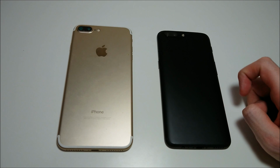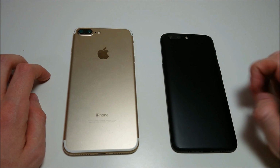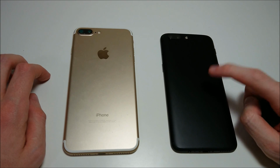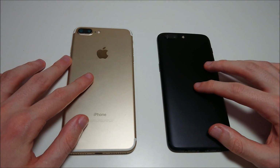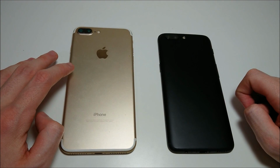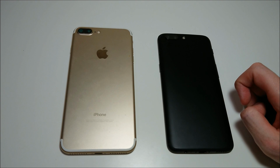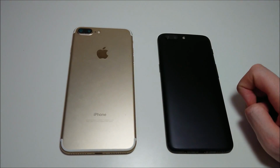8th gen chipset, 3 GB RAM for the iPhone. And on OnePlus, you have the Snapdragon 835, but you get either 6 or 8 GB of RAM. Now, if you get the 6 GB model, then you get the 64 GB internal storage. If you get the 8 GB of RAM, then you get the 128 GB internal storage. Aside from that, the iPhone is water resistant, OnePlus is not. And also, the OnePlus is going to be a few $100s cheaper.